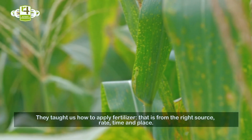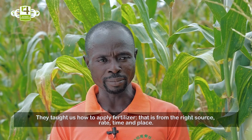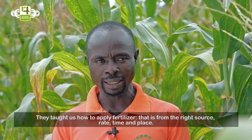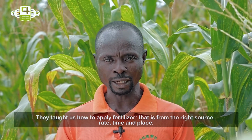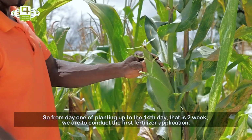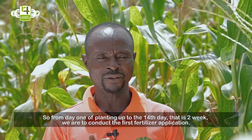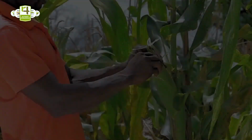They taught us how to apply fertilizer at the right time, at the right rate, at the right place and the right source. So from day one of planting up to 14 days, which is 2 weeks, then we apply the first application.